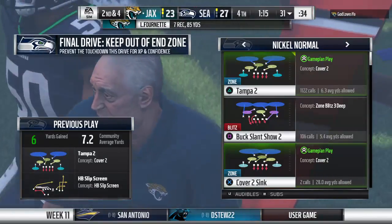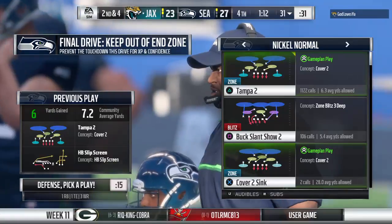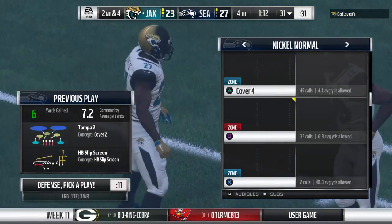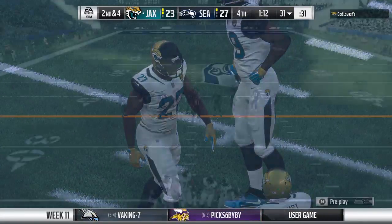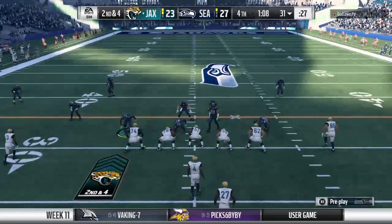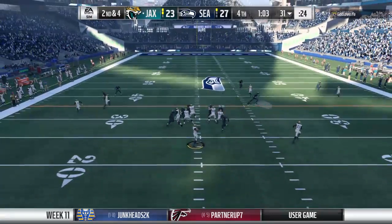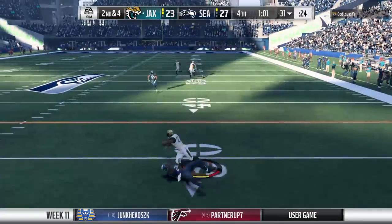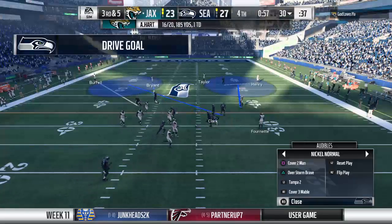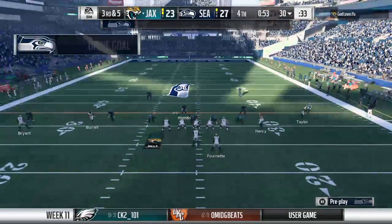Here's the execution. A nice little screen. They get 6 on first down. So the offense readies for a 2nd and 4. They'll look to throw. He's going to leave this for his running back. It's complete. And he went backwards. He'll be down at the 30. They'll lose a yard, and it brings up 3rd.